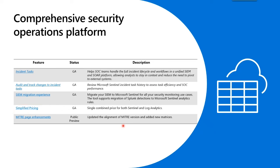And lastly, in this pillar, is the MITRE page enhancement. So the MITRE blade in Sentinel is something that we announced a while ago, but we keep enhancing it and adding new features. So for example, the MITRE version, we are updating it regularly. And we recently added new matrices into the MITRE dashboard.